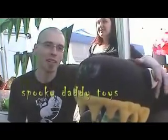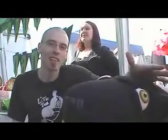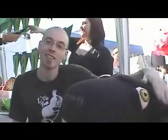Spooky Daddy Toys, man. It's the only place to find giant vegetarian werewolves, Mr. Tum Tum, skull bunnies. I started making stuff for my little son, and now I'm making it for everybody else, and I couldn't be happier doing it.